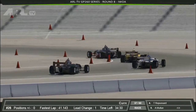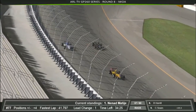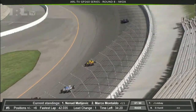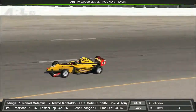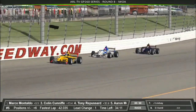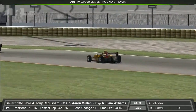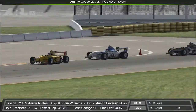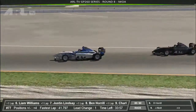I think that's Lindsay. Yeah, I was actually going to say I thought it was Montaldo had pitted, but he hasn't. That's Rodriguez behind him. See Rodriguez putting a move on Horrell here. Oh, I thought he was going to do it. It's the thing, he's struggling because he can't get any easy passes. No one's going to make it easy for him to work his way back through the field, even if he is just trying to unlap himself. But Lindsay really struggling out there, so definitely not a track that's suiting his style.